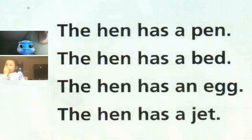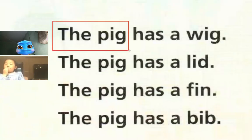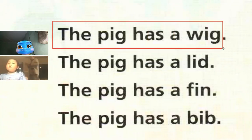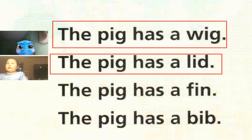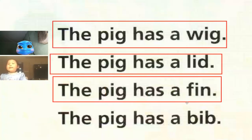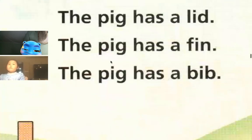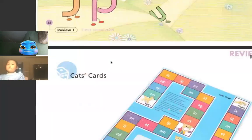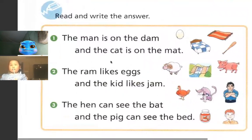Let's go to the pig. The pig has a rick. The pig has a lick. The pig has a fin. The pig has a bib. Wonderful. All right. Let's have this one. All right.